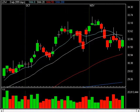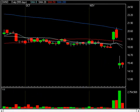If you're looking to go short, as I often like to do when the market gaps up, there are a couple of shorts I'd like to mention as well. Diamond Foods, DMND, is the first that looks to be gapping down. This is going to be more of a continuation gap.